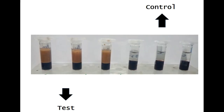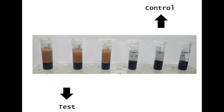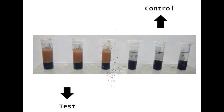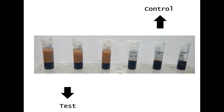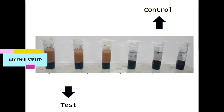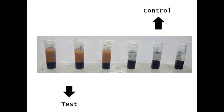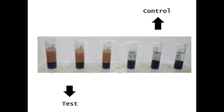The production of bioemulsifier was optimized and a nutrient medium was designed which was stable at 90 degrees centigrade and yielded maximum bioemulsifier production. In the figure, we can see production of bioemulsifier which was measured using kerosene emulsification assay indicated by the tubes at the left. The tubes at the right indicate control, that is no bioemulsifier production.